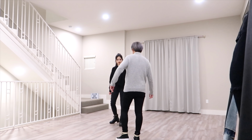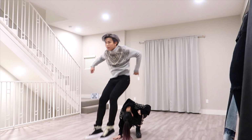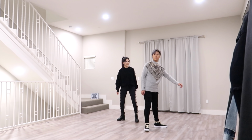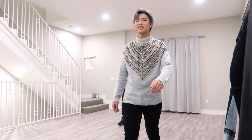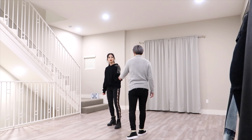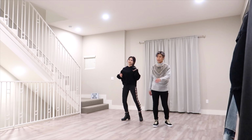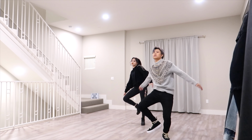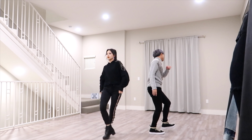Jump. High five. Like that? Is that a good high five? It'd be cooler. We need a better high five. Don't go past. So we practiced a bit and we're finally ready to film, and it is 12:38. Let's actually start filming.